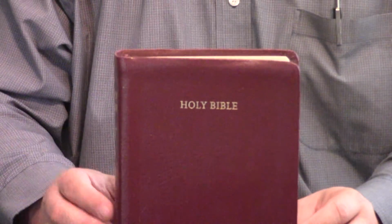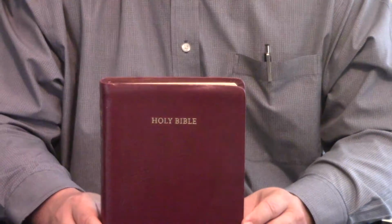Hey, Pastor Steve Waldron here today, and this is Sister Waldron's Bible. It is a Cambridge large print in Burgundy, text only. Now, this is a few years old.